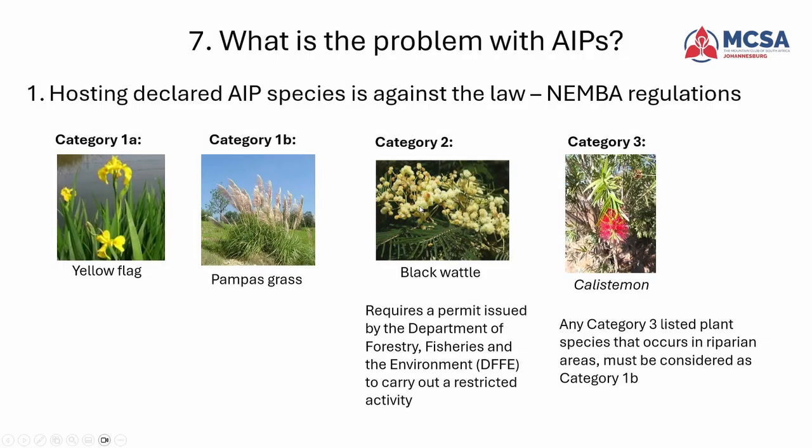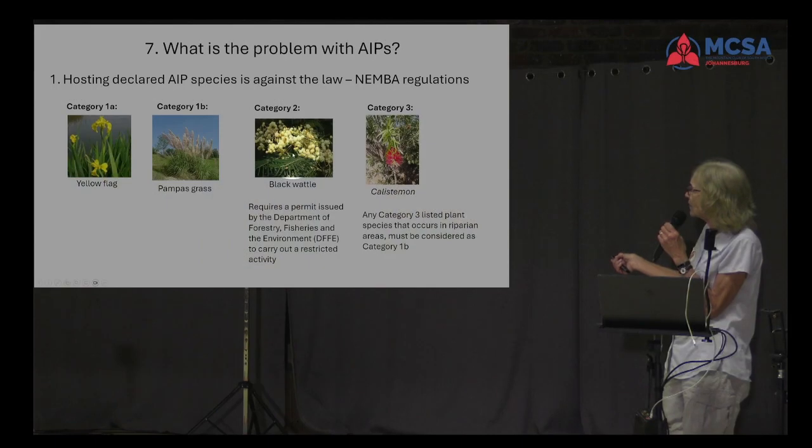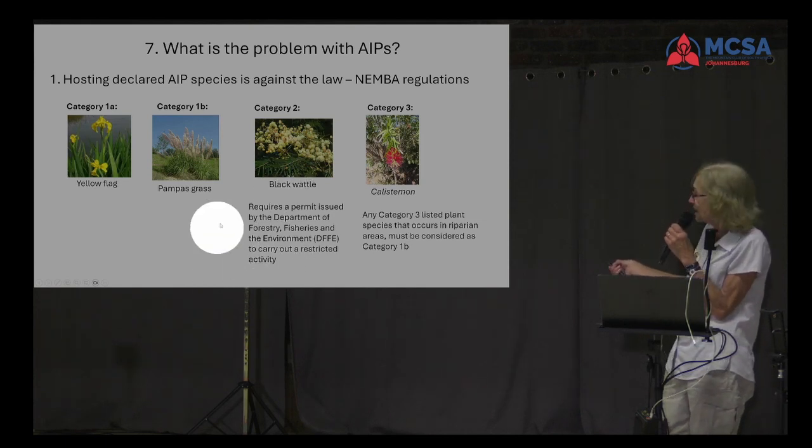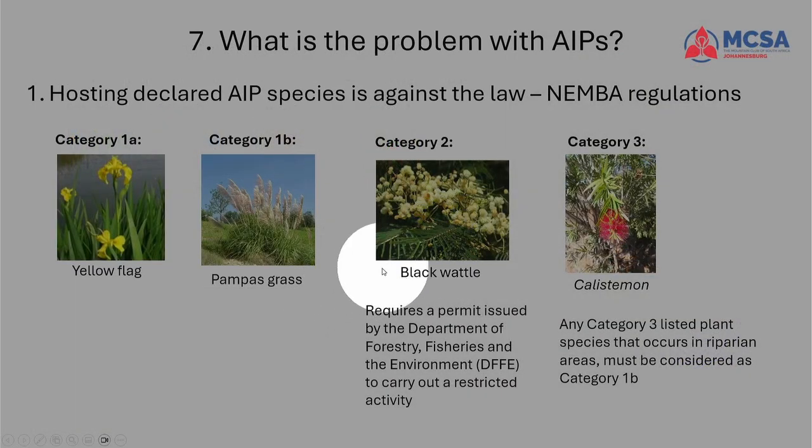Thanks, Benny. The picture here is black wattle. Black wattle is declared invasive, yes, and it is very invasive. But it can be farmed. It can be used for making charcoal. It can be used for firewood. But the person who has the permit has to, by law, keep it in the designated area. If it's out of that area, it has to be removed.